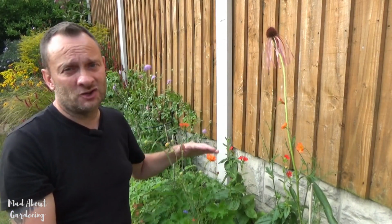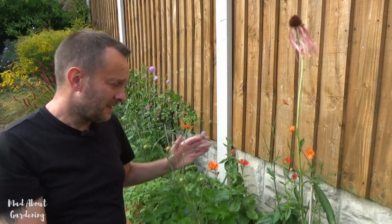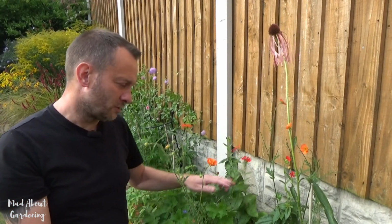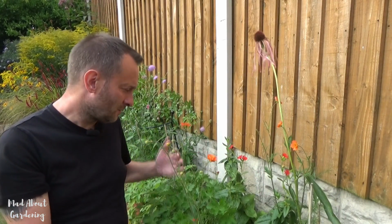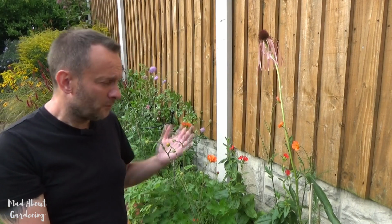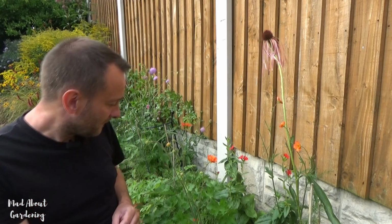Eventually it will be quite tall and probably take over in a huge clump this area here, but it takes a while to get going, especially in a new border like this. And we had to enrich this little bit of border because it hadn't been used for a long time, so it needed quite a lot of enriching first, but it'll be fine. All these plants will grow into the desired height and spread over the next couple of years.